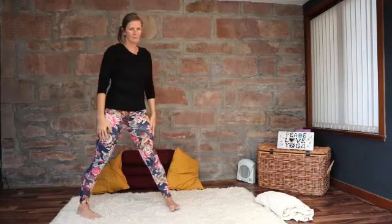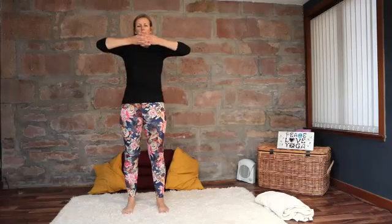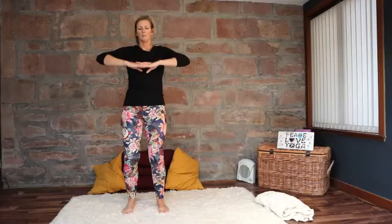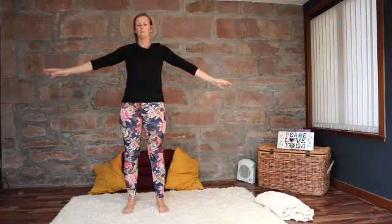Turning the left foot forwards and the right, walking the feet back to just a little wider than hip width. Again, breathing up and down. Breathing up, sending the arms up and down. Breathing up.